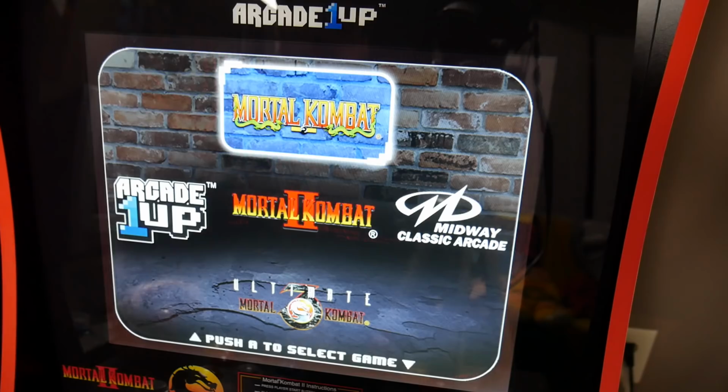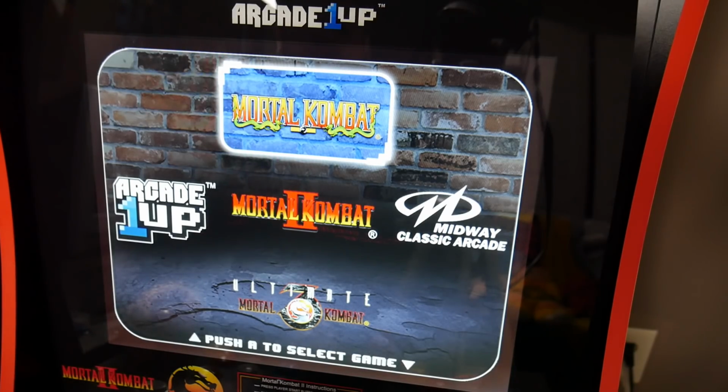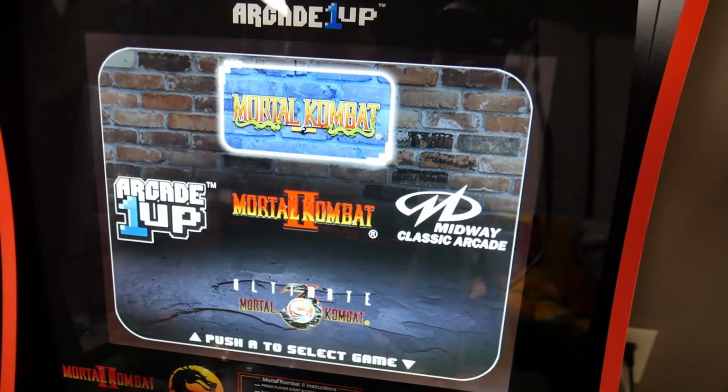You can see that we have Mortal Kombat, Mortal Kombat 2, and Ultimate Mortal Kombat 3. First thing I noticed is there's a little noise when you cycle through the games, which is the first, as far as I know, to have that feature. My Street Fighter arcade cabinet, my Final Fight one, there's no noise when you're cycling through the games. So I don't know, that's kind of cool.